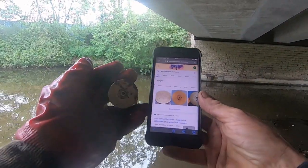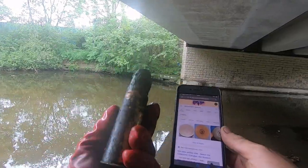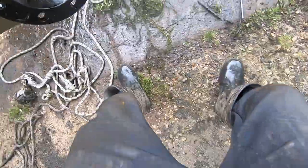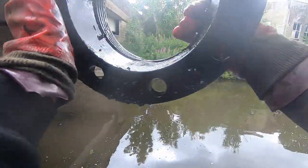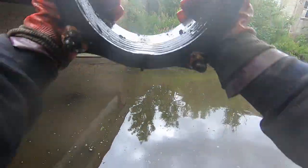Yeehaw! Well, guys, Richard's found himself a pom-pom artillery shell. Look at that. There we go, guys. Nice little portal there, look. Cool. Let's look through the round window.